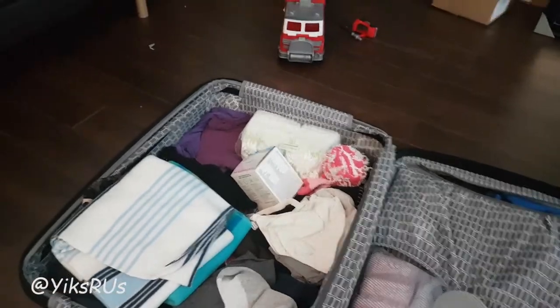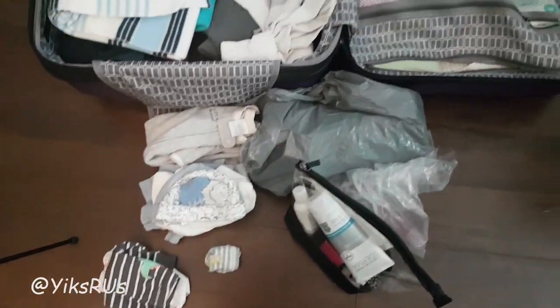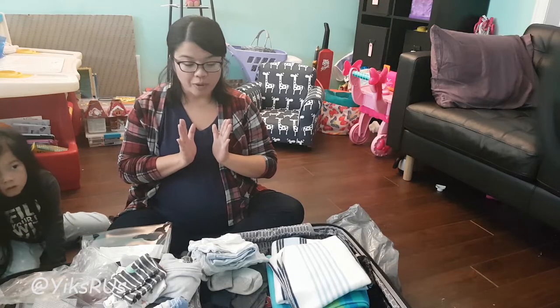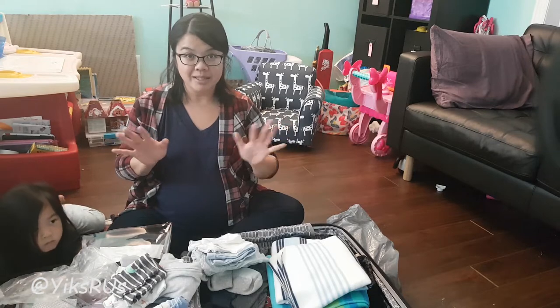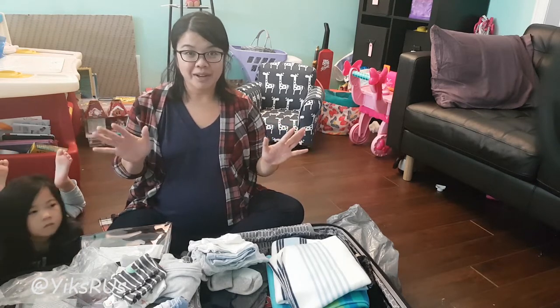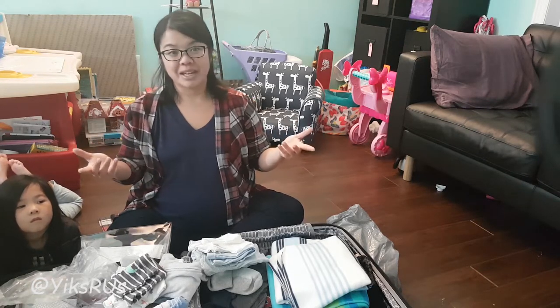So this is my suitcase, and in it I have what I think I'll need for the baby as well as what I need for myself and for Nelson. I did pack some things this time around for Nelson that I didn't pack last time, and I kind of regretted that he didn't have them. So it'll be good to have this time around.